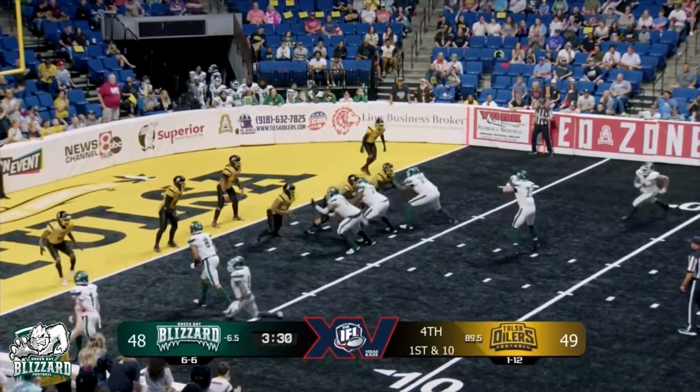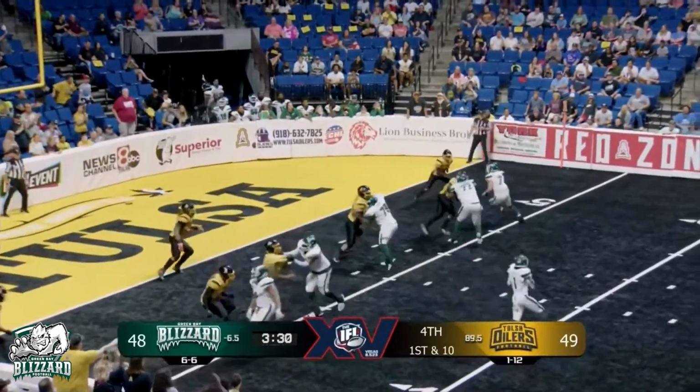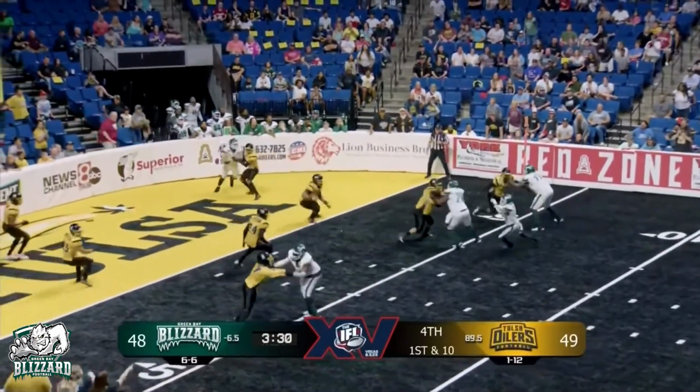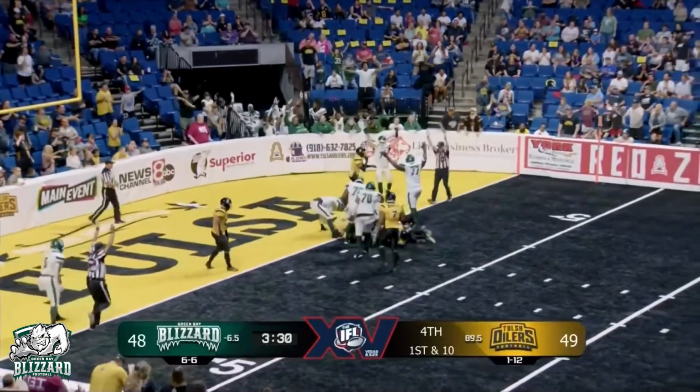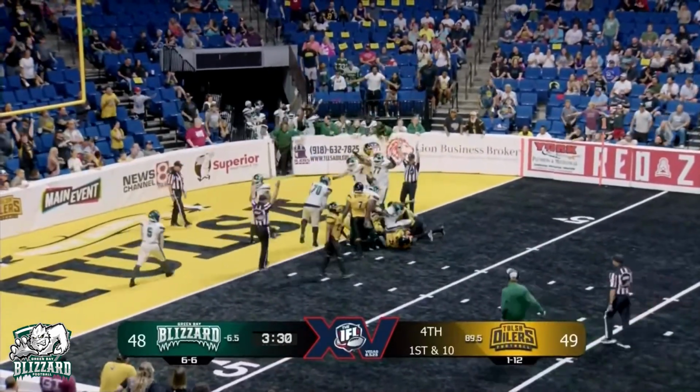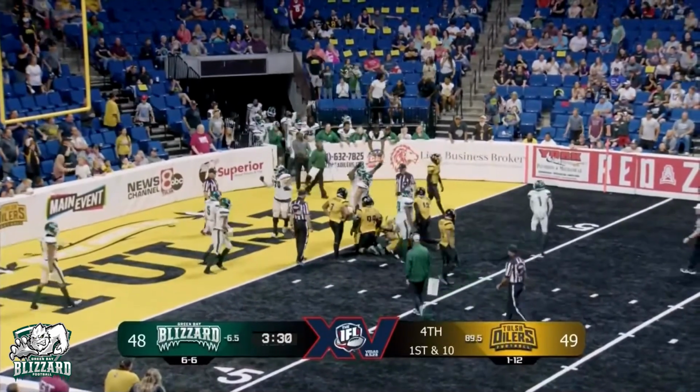3:30 left. Myler drops this off to Smith. It's a reverse play, looking for the pass, trying to dig to the end zone. Newbold, he gets across the line, and that is veteran presence.